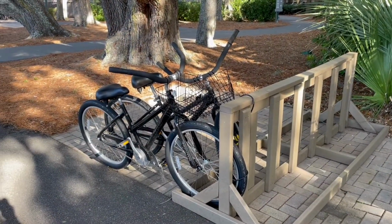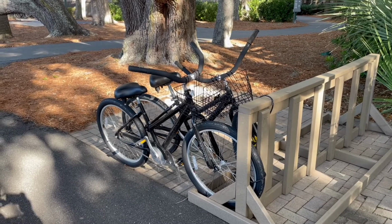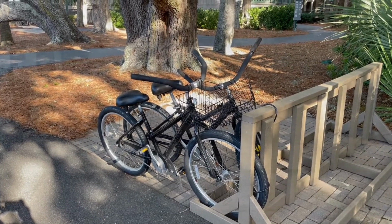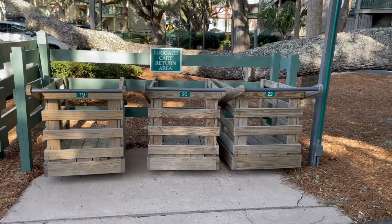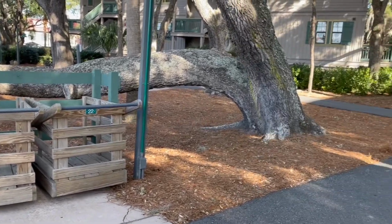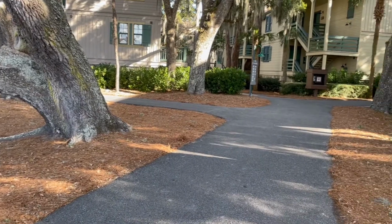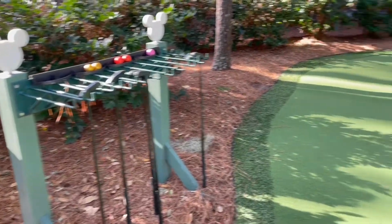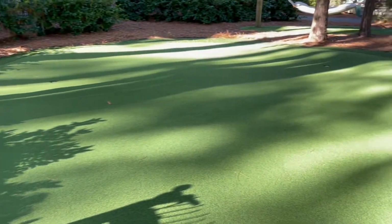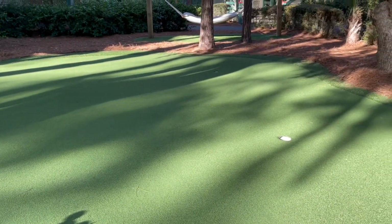A lot of people like to rent bikes around. You see bikes everywhere. We were going to rent bikes, but it got a little too cold while we were there, so we didn't get to do that. You see here there's a cart return, which is awesome if you want to take your luggage from your car and push it along. We did that a couple times. Makes it a lot easier. Another activity they have is a little putting green. There's things for everyone. Every part of the family has something to do here in the resort.